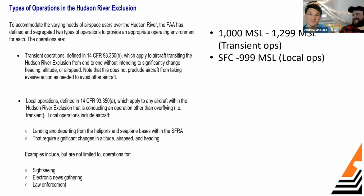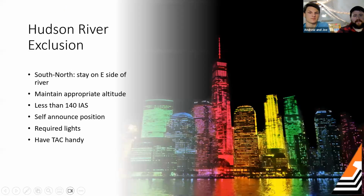You're going to be getting a number, and if you're VFR, you better have that Bravo clearance. For local operations, which would be your sightseeing, law enforcement, news gathering, you would want to stay from the surface to 999 MSL. Okay, yep. And you can see all the examples of what they list here.